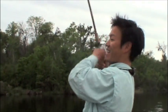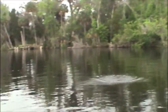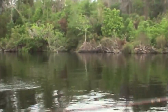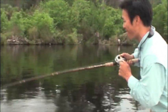There's a fish, I got one. I'm on. It's coming up. There it is. It's on. Woo. So there it was right there. Basically, we threw it at the right time. I'm gonna swing him in the boat.